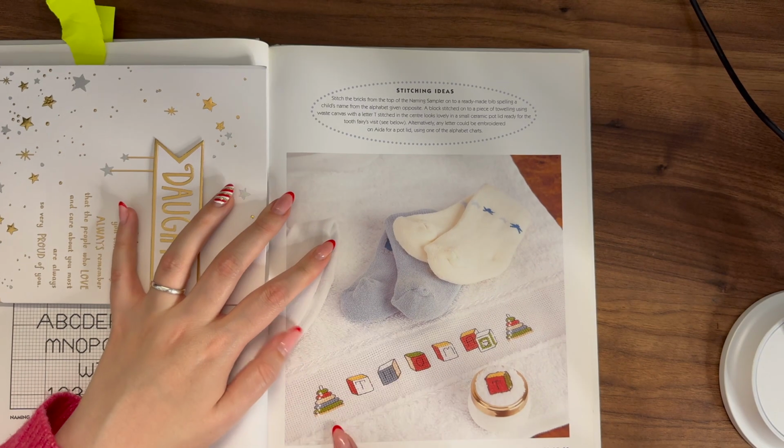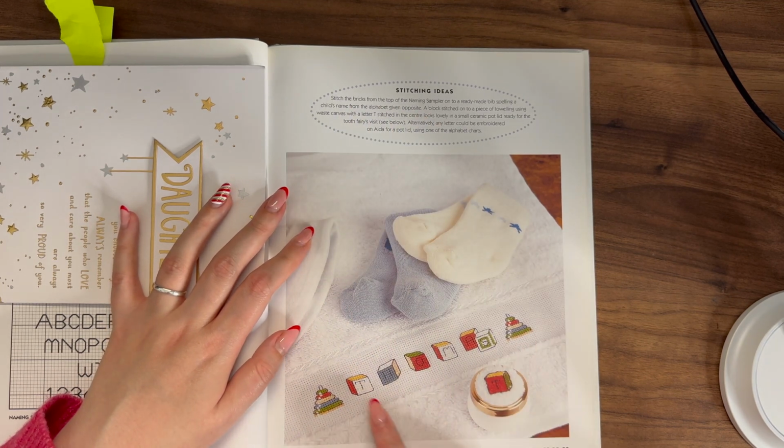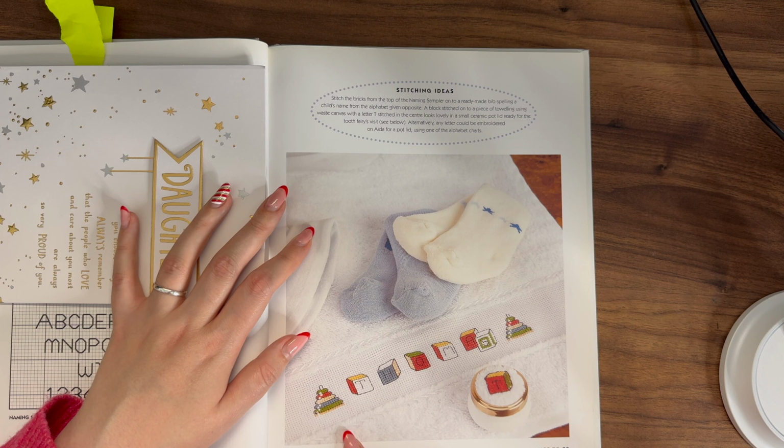So this page here is just basically like saying you can use the bricks at the top of the previous pattern and just colour them as you want basically, and just write a name in it for a new baby maybe, or just as a gift. And they've just stitched this onto some toweling with some waste canvas. They've used it also on a pot lid as well.